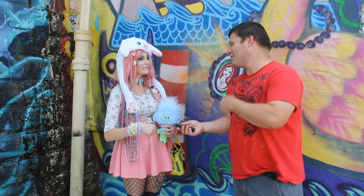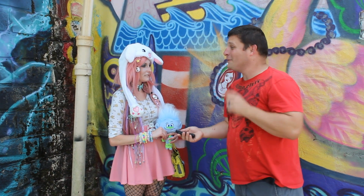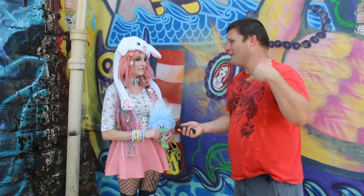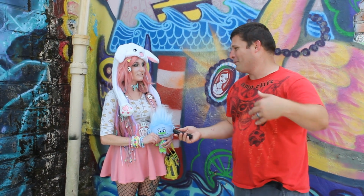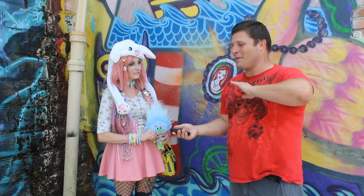My first con was MetroCon back in... No, actually, one of my first cons was MegaCon 2005. My senior year in high school. And then I've been doing MetroCon throughout all the years. I didn't go to it before they were at the convention center. But MetroCon's one of my favorites just because it's local.